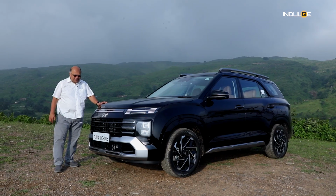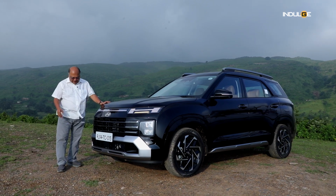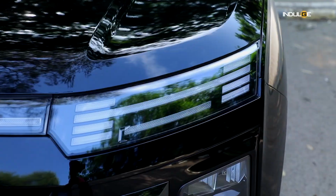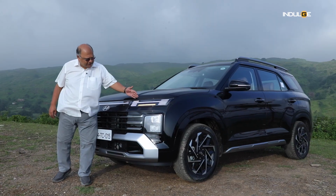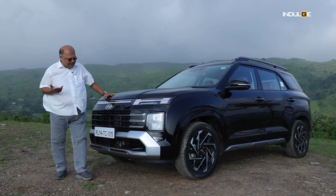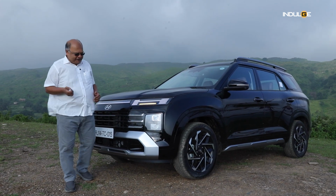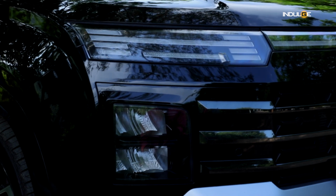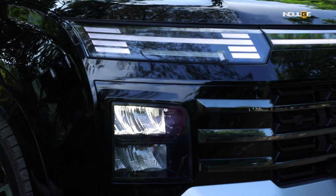Few subtle changes on the car here. Well, not so subtle actually, quite a lot. You will notice the H marking on the headlight, which is for the daytime running lights over here. A signature Hyundai thing, which I guess will be there in most of its vehicles from now on. You have sequential turn indicators. You have LED headlights to light up the night.